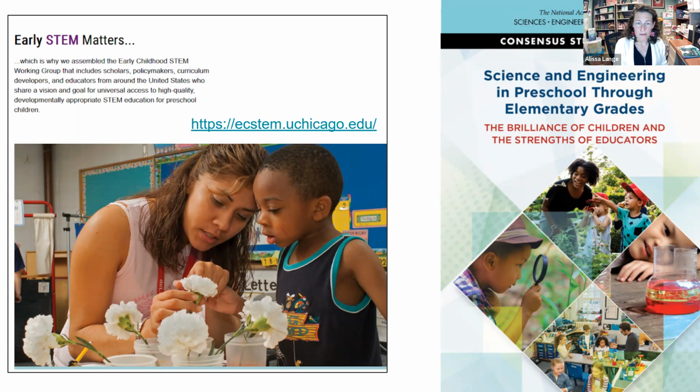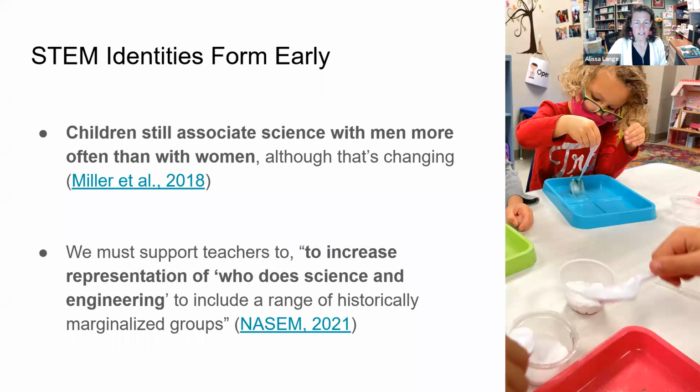Similarly, building on what Dale said, this starts very naturally for a lot of young children really early. You can see in some of these images that curiosity, that wonder about the world around them, for many children is there already, and we can capitalize on that and nurture that. Here are a couple of reports that are freely available: the Early STEM Matters report, written by the Early Childhood STEM Working Group, and a recent National Academies of Sciences, Engineering, and Medicine report published by the National Academies Press on science and engineering in preschool through the elementary grades. All of this really starts at those formative years for young children.